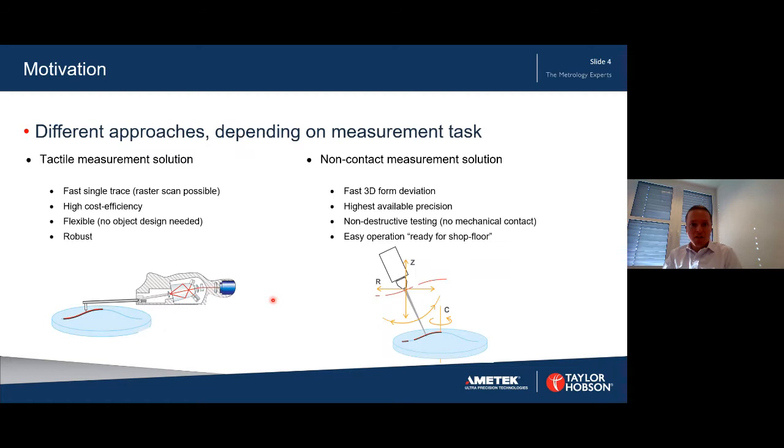Taylor Hobson, in principle, offers two approaches. One is the tactile approach, so you're doing a single trace or a raster scan with a diamond tip, for example, over the surface. So this is a very fast way to measure the surface. And you've got a high cost efficiency, and it's also an extremely robust system to measure optics. But today we will talk about the non-contact metrology. This is especially for 3D acquisition of form errors. And as an optical system like an interferometer, we have the highest available precision.